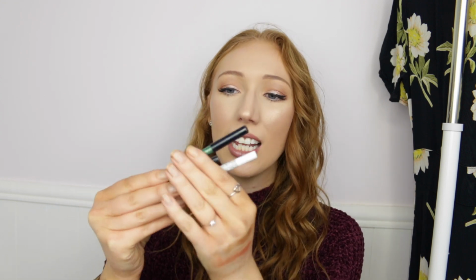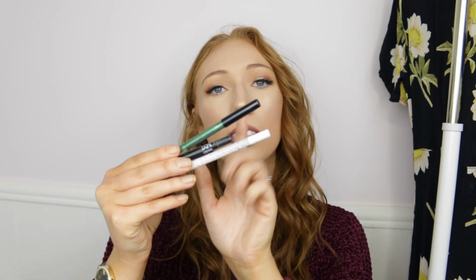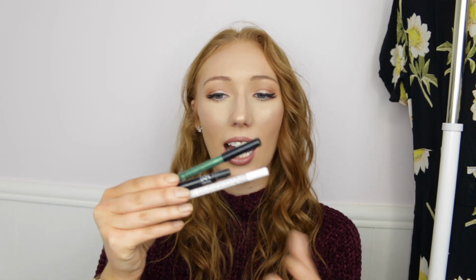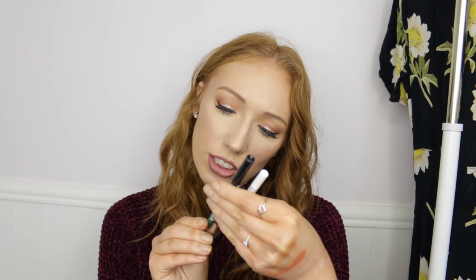So I have the white one on my lower waterline, the black one on my upper waterline, and then I've also used this green one quite a lot. So I use this when it's Christmas and I like to do Christmas makeup and things like that. I get so many compliments when I wear the green one because I just think it is so stunning. The colour is amazing as well. So the green one is in this shade Esmeralda, and it is just really, really nice. They stay on all day, they glide amazingly, they are waterproof as well, and I just think these are amazing. They're super affordable. I think they're only about £6.